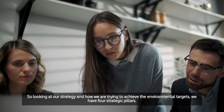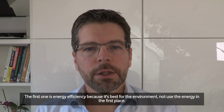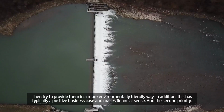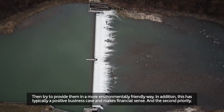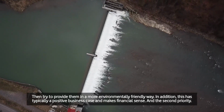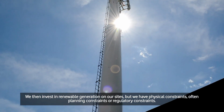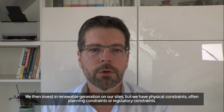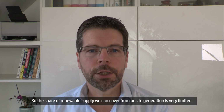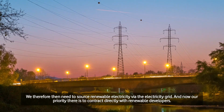So looking at our strategy, how we are trying to achieve the environmental targets, we have 4 strategic pillars. The first one is energy efficiency, because it's best for the environment not to use the energy in the first place, then try to provide them in a more environmentally friendly way. In addition, this has typically a positive business case and makes financial sense. As a second priority, we then invest in renewable generation on our sites, but we have physical constraints, often planning constraints or regulatory constraints. So the share of renewable supply we can cover from on-site generation is very limited. We therefore then need to source renewable electricity via the electricity grid.